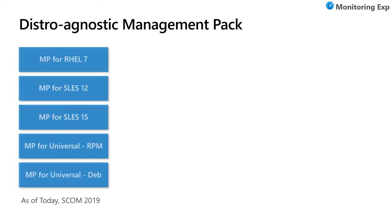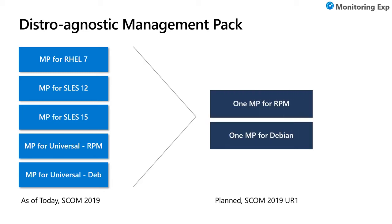Continuing on the Linux side of things, this is something interesting that we have done. Those of you who monitor Linux, I know there are a few compared to the Windows guys, but you would relate to this graphic. As of today, there is a management pack for each Linux distribution. In fact, there is a management pack for each version of a Linux distribution. We have now made this easy for you. Starting SCOM 2019 UR1, there will be just one management pack for Linux. Technically two, depending upon whether you have an RPM-based deployment or a Debian-based deployment, but usually I've seen it's either of these two, so it'll be one MP.